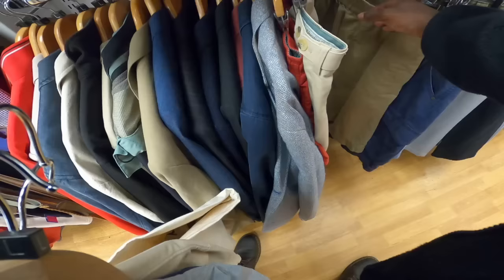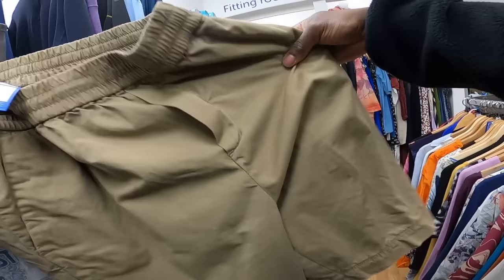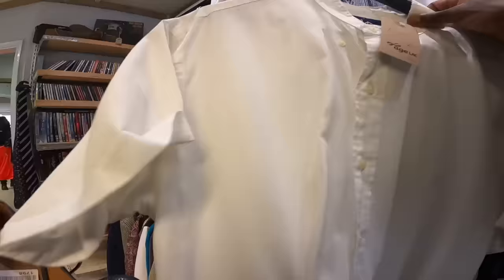Oh, another banger. Another banger. If you don't know, Sunspel. Absolute banger. £6, what an absolute steal. If you look at the prices on this stuff as well, this is crazy prices on this. What a beautiful thing. Again, made in Portugal. High quality stuff. Honestly, I'm not going to pick this up.